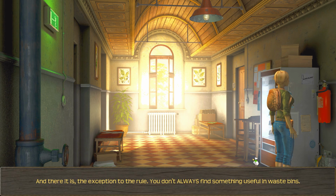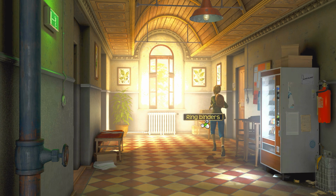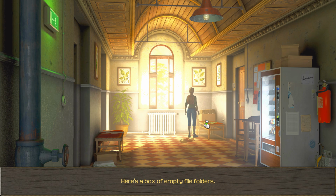And there it is, the exception to the rule. You don't always find something useful in waste bins. Here's a box of empty file folders. Oh, empty files. Useless.